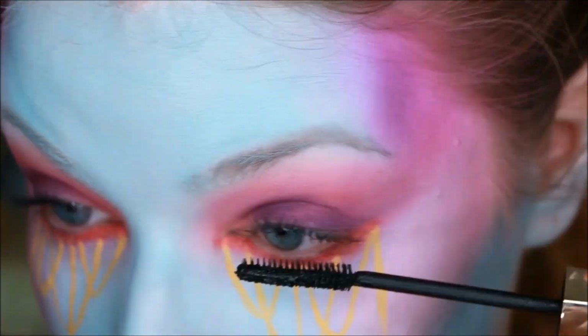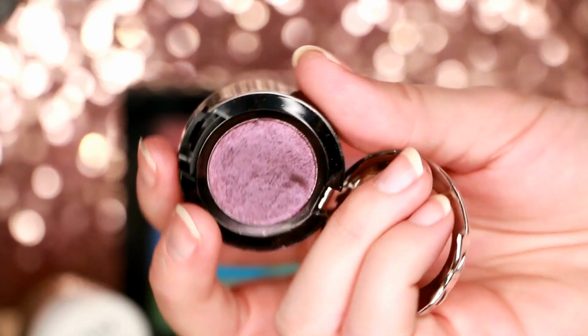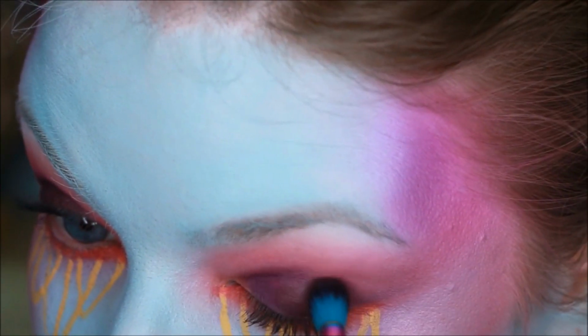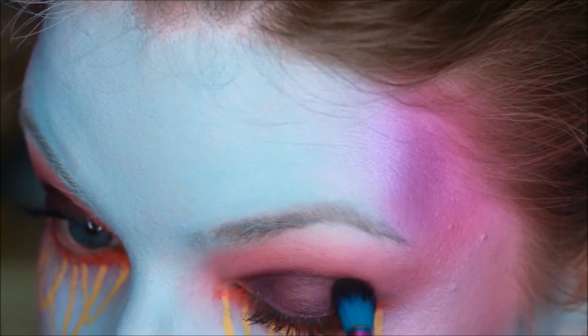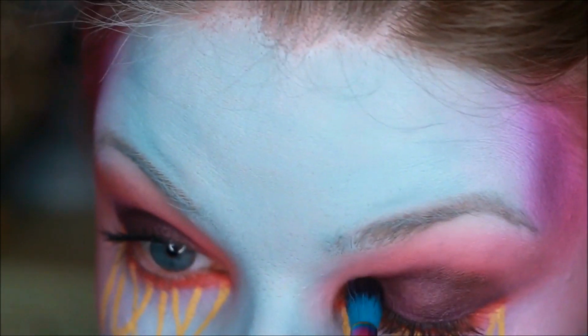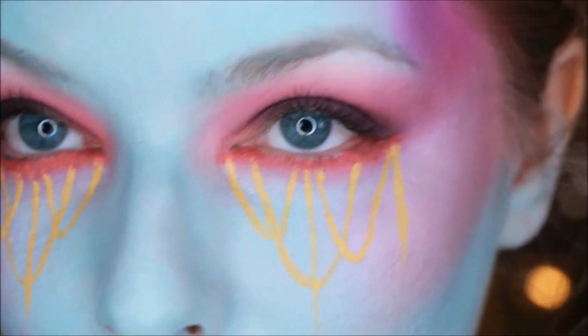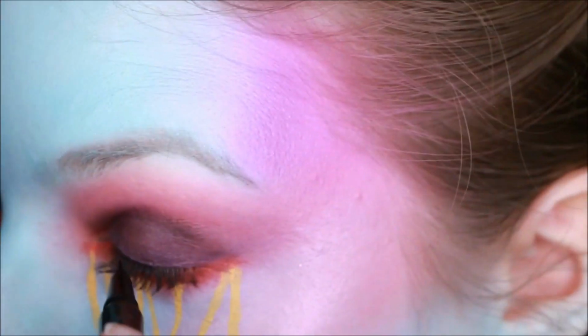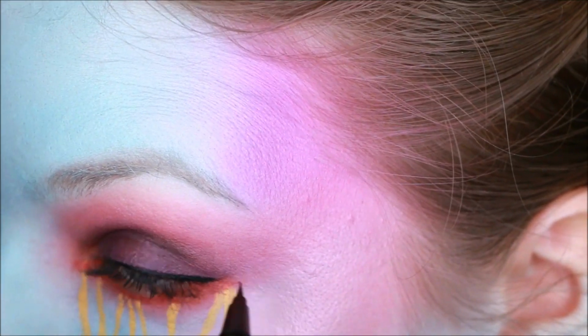Then after popping on a bit of mascara, I decide what my eyelids need is a bit of NYX's Prismatic eyeshadow in Punk Heart. This will give my eyelids a little bit more sultry shimmer, which I felt it was just missing. After that, I'm going to line my eyes delicately with NYX's Epic Ink Liner, which has a really thin tip so that I can make that delicate line.